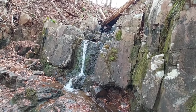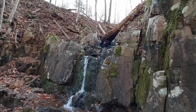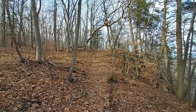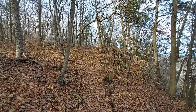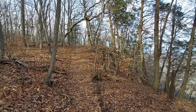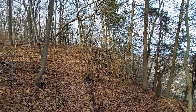And no ice on these rocks yet. It didn't get cold enough last night for anything to freeze up. This would definitely be something you'd want to do in the cooler months, but not when it's frozen. And after leaving the small waterfall that I believe was the contact between the lava flows and the sandstones and shales underneath them, we've ascended to the top of Totoket Mountain and we're heading towards the Bluff Head Overlook.